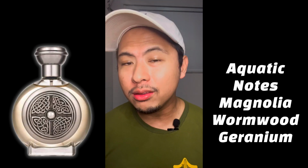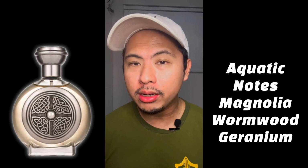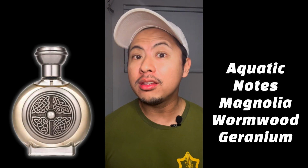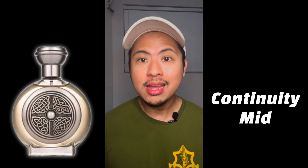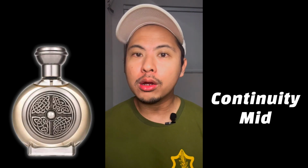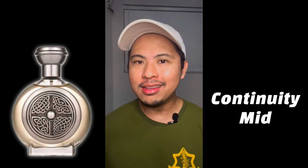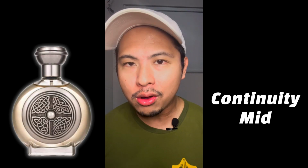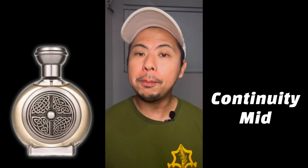Now let's look into the mid. Right here in the mid, you've got aquatic notes, you've got geranium, you've got magnolia, as well as wormwood right here. Now I would say that the mid of Ice Twist is definitely a continuity part from the intro, guys, okay? So this mid definitely just extends the characteristics that you will get from the intro. The twist, like I said, is when the cognac does come in, but right here in the mid, definitely it's a lot of continuity. You have the aquatic notes, the cooling aquatic notes really pick up from the juniper.